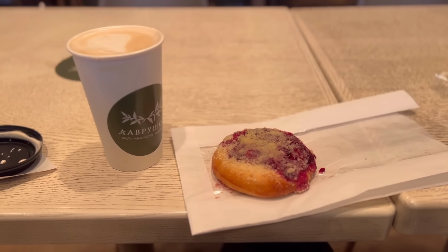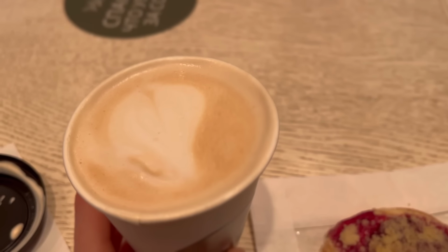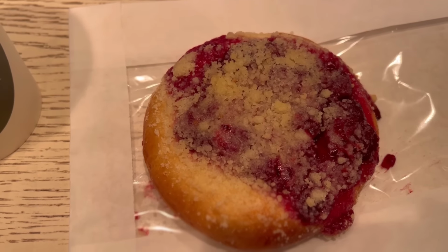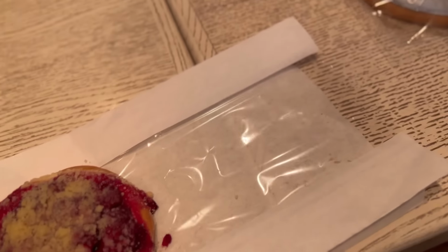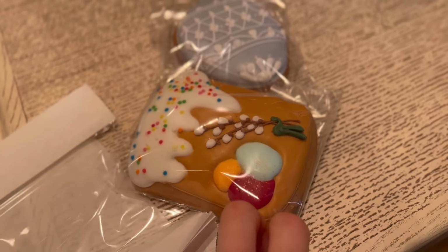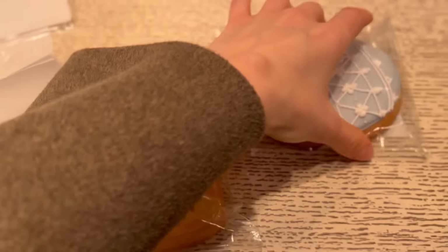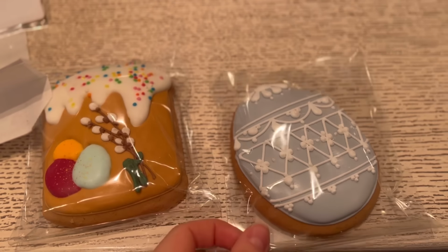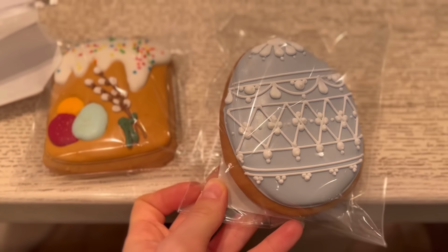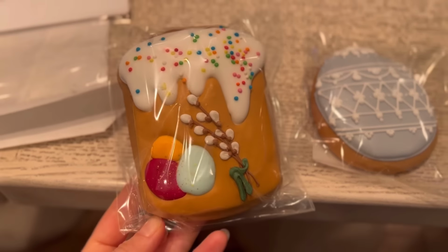Alright guys, that's what I got. I got decaf latte because that's the only coffee I can tolerate. Then I bought this little pastry. And then I also bought these two gingerbreads for Easter. They're just simply so cute, I couldn't resist buying them. The one is in the form of kind of a Fabergé egg, I guess. So cute. And the other one in the form of pasta.